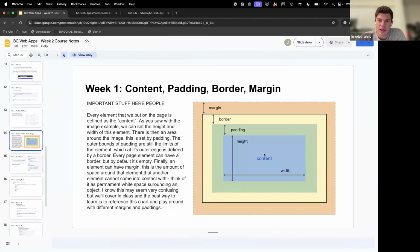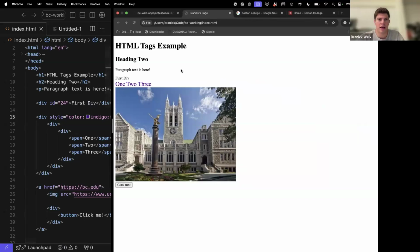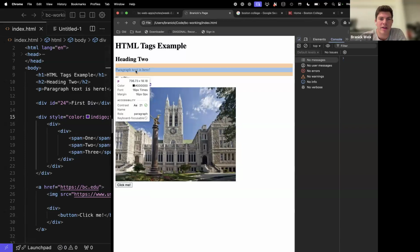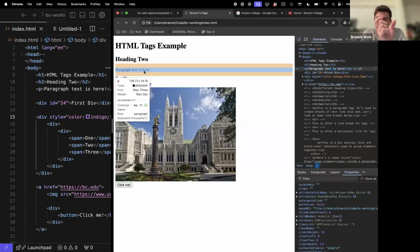The content that we see here is the actual text. So let me open it up in the browser to show you guys. The content, 1, 2, 3, or let's go paragraph text. You guys see this? Paragraph text. The content is that blue box. You see that blue box that's highlighted? It's the smallest thing. It's this little blue area right around the text. That yellow area there, that's the margin.